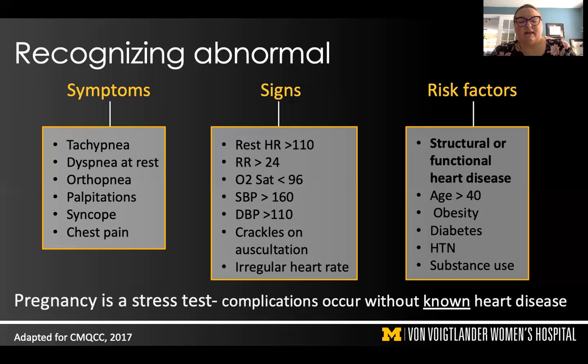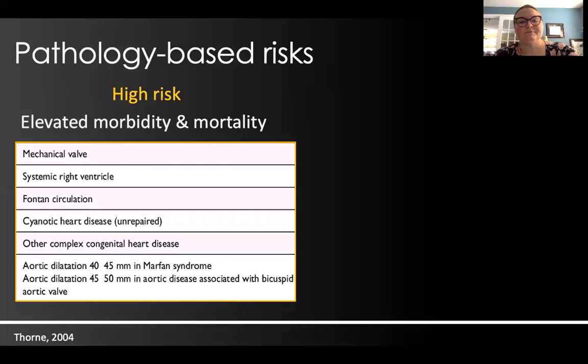And then thinking of pregnancy as a stress test, that increase in blood volume, that increase in heart rate, that's testing the system in a way that for many women, it hasn't been tested before. So complications can arise just from the fact that women are in a physiologic state that they often have not experienced. So it may be unmasking something that they could be predisposed to.